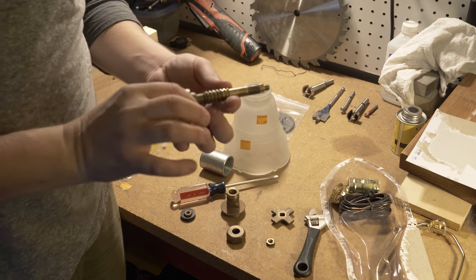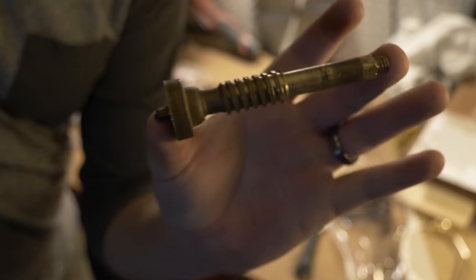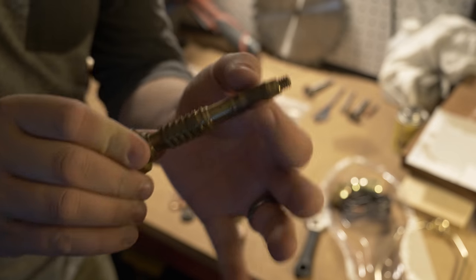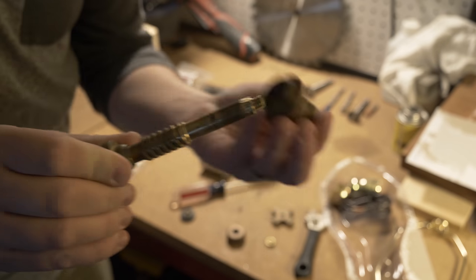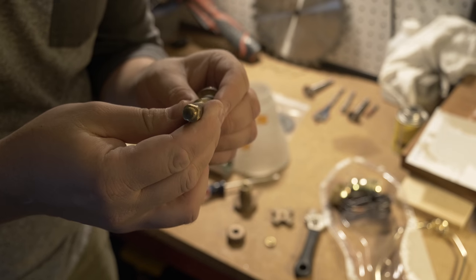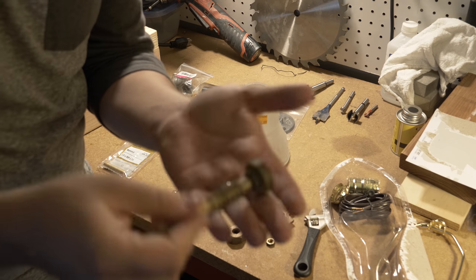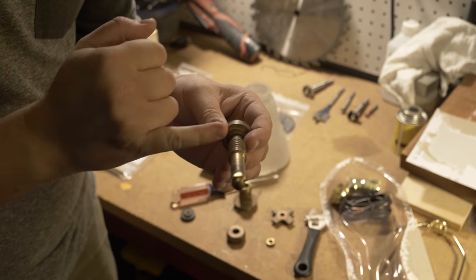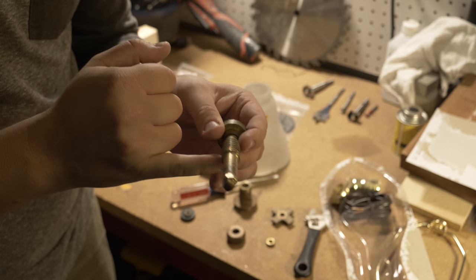So you can see this piece is just super long, way longer than it needs to be. I could get a different bolt to go through here, but I like the size of this because it hugs this housing really well. I don't know if I have anything strong enough to cut this though. It feels pretty solid. I'd love to just cut it at the threads, like here.